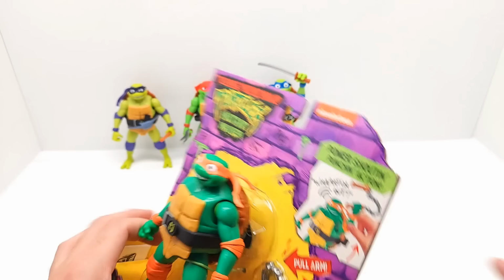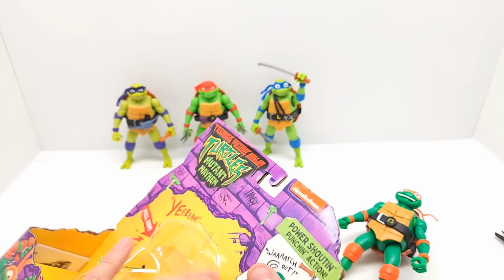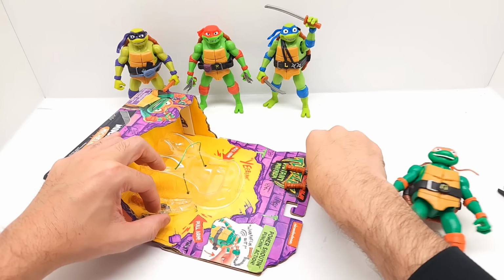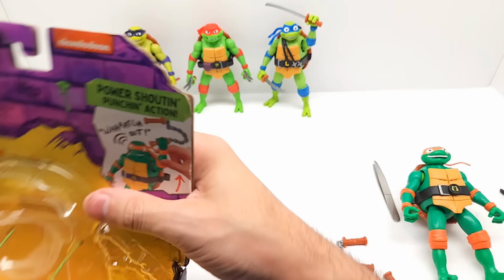Okay, cool. Again, they're all going to extend the sound if we hold it out. So clearly we've already seen that many times. There we go. And let's get the nunchucks out. Hopefully we can get these out without busting up the package just like the other ones. Almost. Again, kind of like Operation. Ooh, perfect. Very cool. Okay.